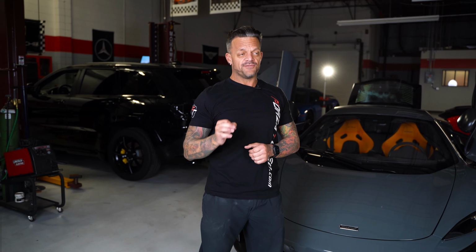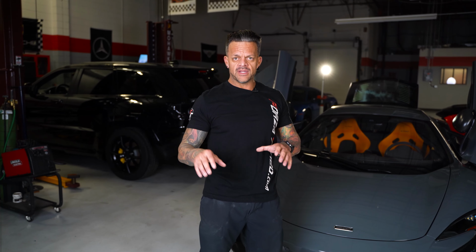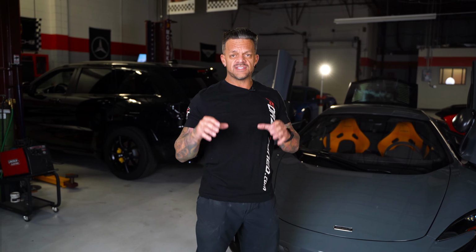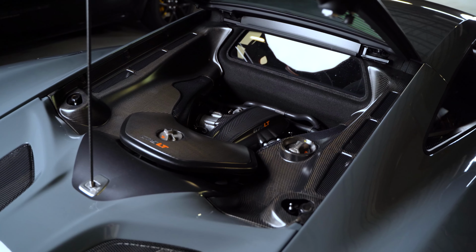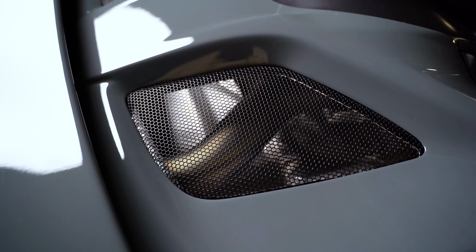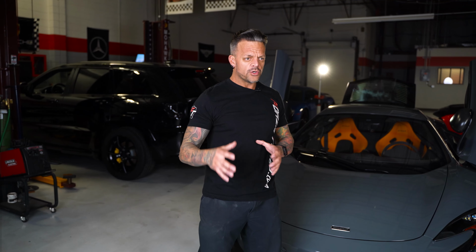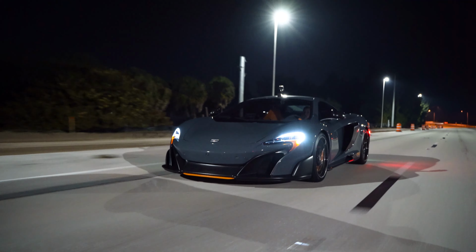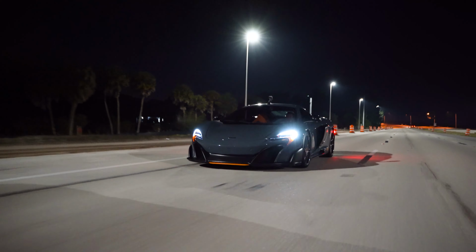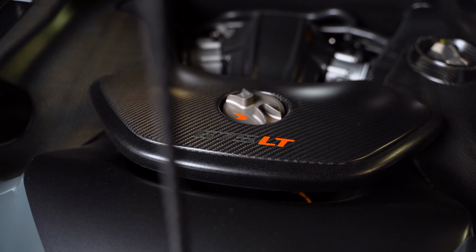So just a little bit about the 675 LT versus the 650S. Same engine platform and same architecture, but they changed about 50% of the components. As far as the engine goes, it is different cylinder heads, exhaust manifolds, turbos, camshafts, connecting rods, engine management. Transmission shifts much faster than the 650S. So although it's the same 3.8 liter twin turbo, they changed a lot of stuff. The car is also much lighter than the 650S, about 220 pounds, and the way that they achieved that is through extensive use of carbon fiber and titanium.